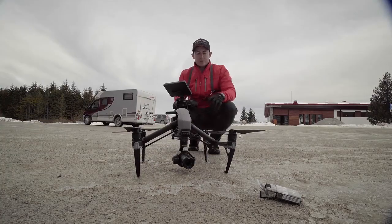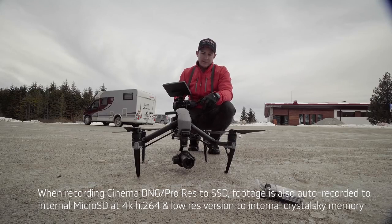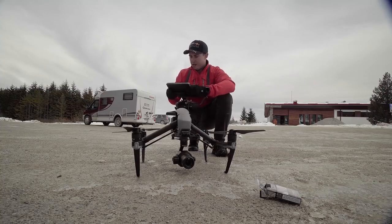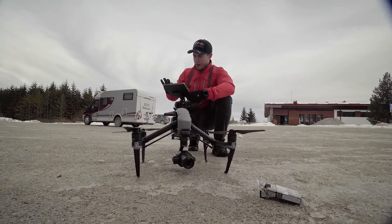So what is pretty cool about this is I'm going to ask it to shoot in 6K, 6,000 by 3,600 or something like that. But what it also does is it records into the Crystal Sky monitor, and it records a version of that 6K, which is required to be recorded on the internal SSD, into the internal micro SD at a kind of 4K version. I'm going to be shooting 4K, 30 frames a second to compare it to the Mavic at a shutter speed of 50. This is actually 24 frames a second, but we'll go to 30 just for comparison's sake.